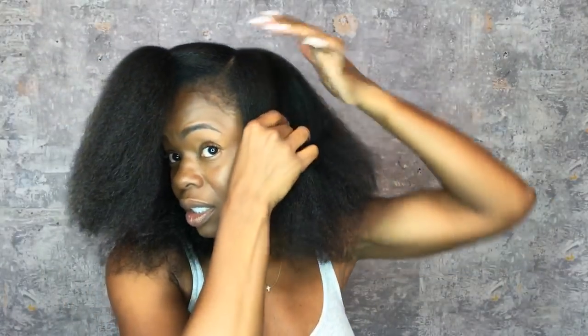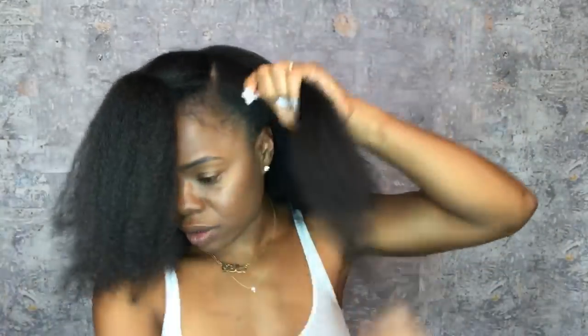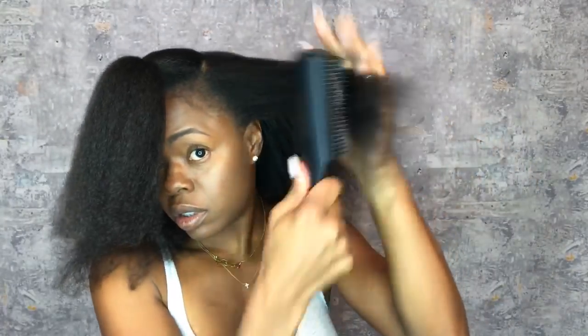I did the first one to give you some gauge, middle of eyebrows. The second one, I'm going to do middle of ear and middle of eyebrow. I'm using the Moroccan oil.